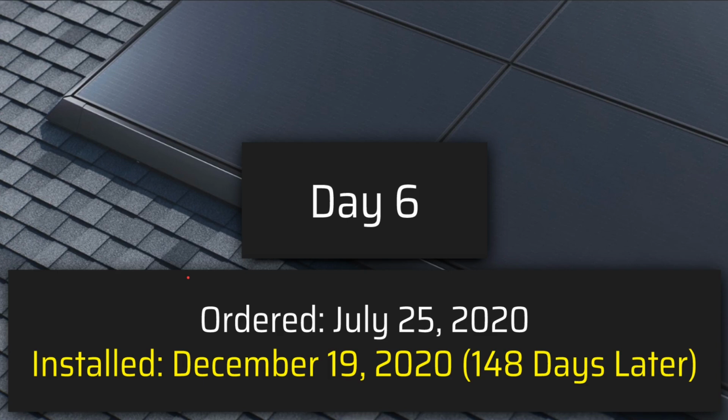Alright, so right into the update. This is the 6th update I am providing. I did order my solar panels on July 25th, 2020, and now I can finally say that they were installed on December 19th, 2020, 148 days later.